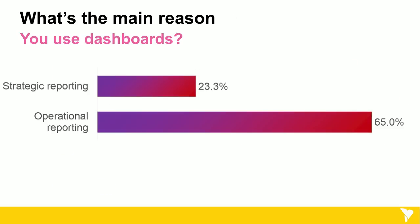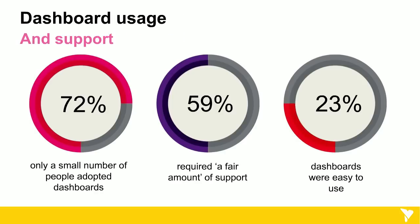Now we know that the dashboard is the primary mechanism for delivering insights. So we asked what it was used for. Not surprisingly, the bulk was for operational and strategic reporting. Nothing too startling over here. But once we probed into the information a bit further, this is where it got really interesting for us.